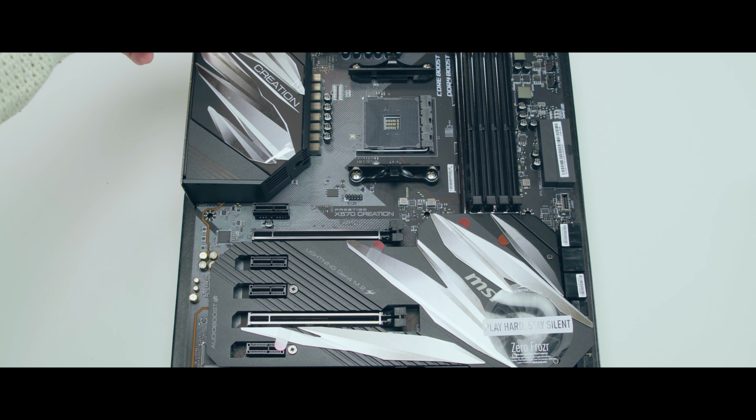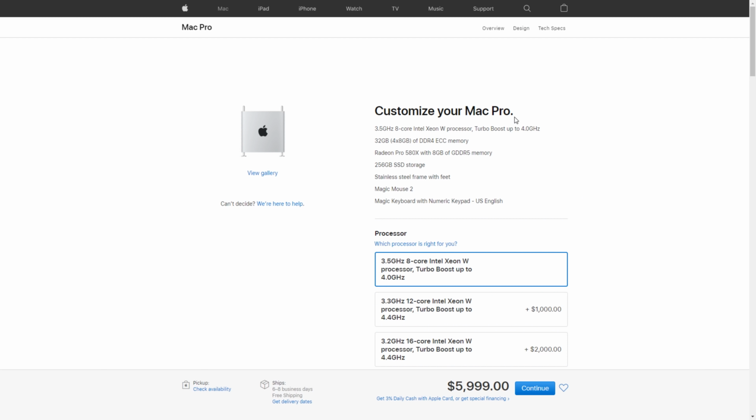go with that. Now, while we're talking about it, a quick comparison to the Mac Pro: the Mac Pro's starting price is 6 grand and it comes with 32 gigabytes of RAM, and it runs on 2666 megahertz. But the Mac Pro has ECC memory, which, if you don't know what it is, you basically don't need it. But if you do need ECC memory, there are a few options out there. My motherboard doesn't support ECC memory, so if you want ECC memory, you might want to go with a different motherboard.